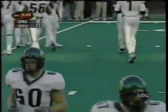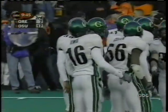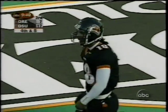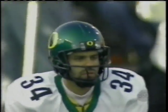And going back under the ball. Back to receive, T.J. Hushmanzada. He holds the record for the Pac-10 for the most letters in his name. That name kept me awake two nights last week.